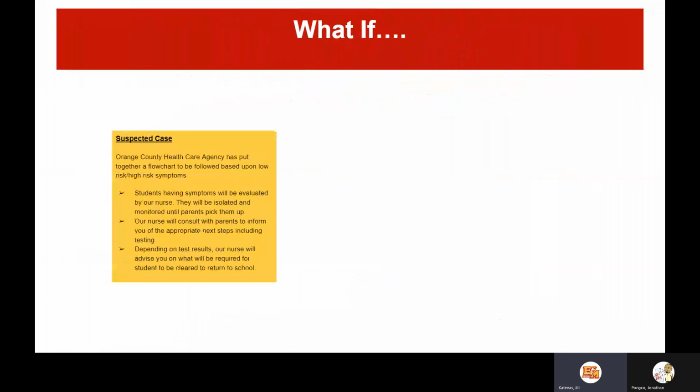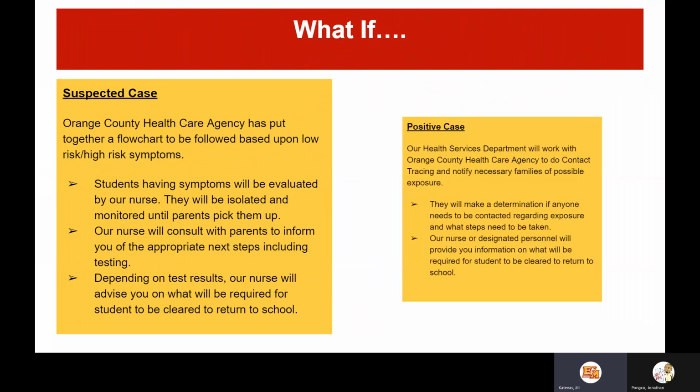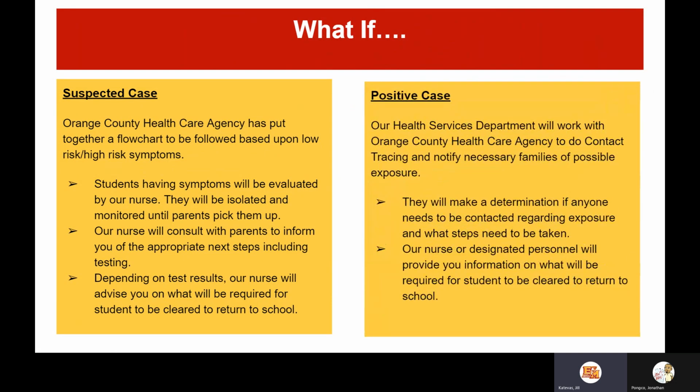What if? There's been a lot of questions about whether or not we have a suspected case or a positive case of COVID. I want to share with all of you that the Orange County Health Agency works very closely with all the schools, and we have established a protocol if there is a suspected or an actual positive case. In either instance, the family will work with our nurse to determine next steps and what is needed to have their child cleared to return to campus.